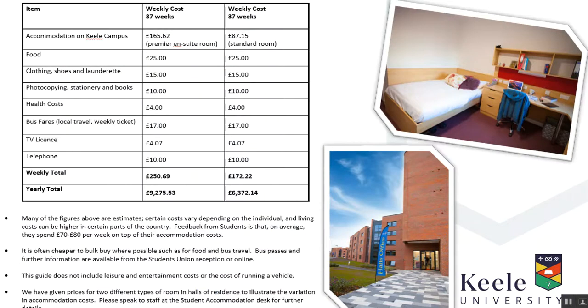This table shows you the difference between a Premier Ensuite room and a standard room over a 37-week contract. We've included some extra things that students tend to forget when budgeting, such as photocopying, TV licence and phone bills. You can see we've also broken this down into a weekly and yearly total to help you think about how you may budget.